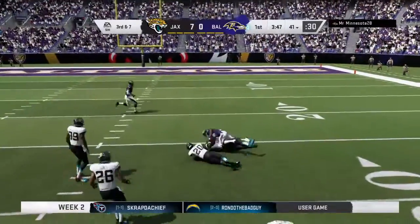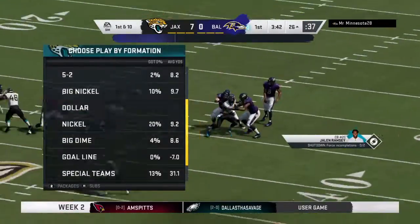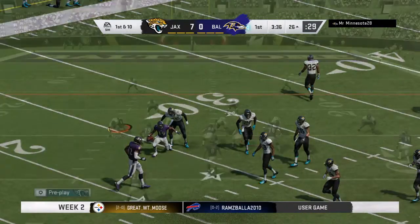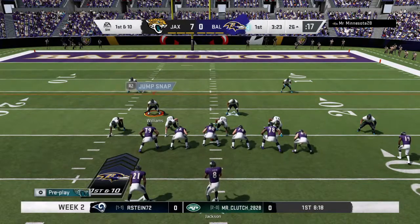Now a pass hauled in downfield. And he'll go down, but not before getting this inside the 30. A very nice pickup of 33 yards. So now then, the big play has him all the way inside the 30, 1st and 10.